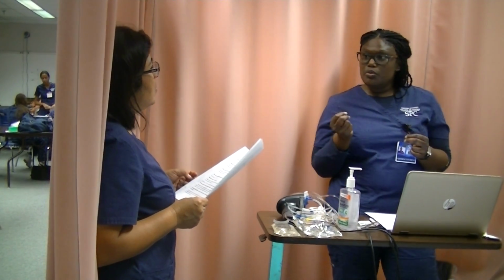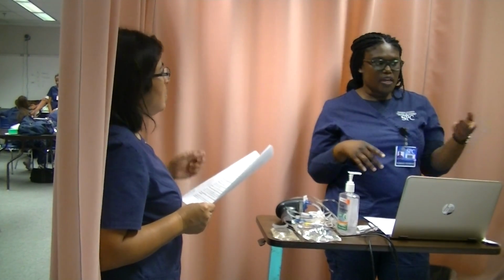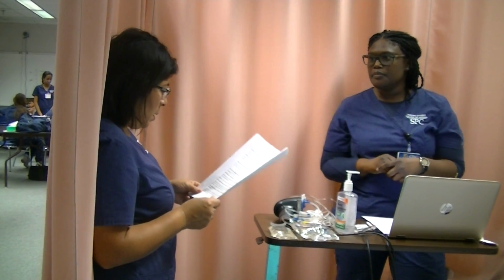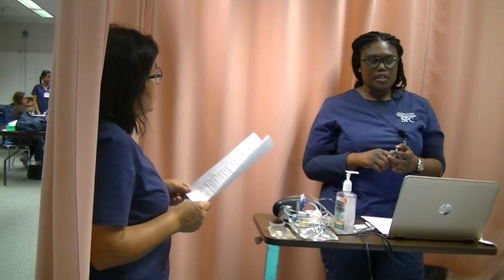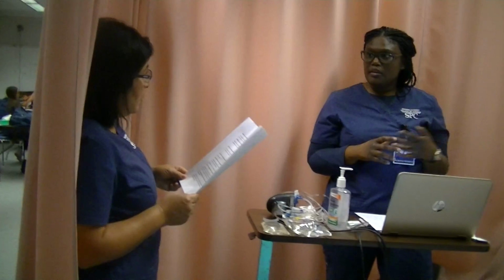If it's more than 2, you wouldn't want to give it because it could lead to toxicity of the patient. So we checked Miss March's levels and it was less than 2, so we were able to give her the medication. Which vital signs should be monitored? We want to monitor all of the vital signs.